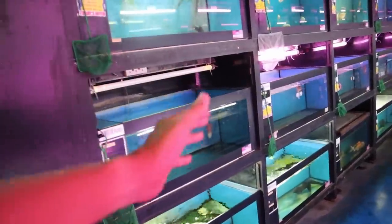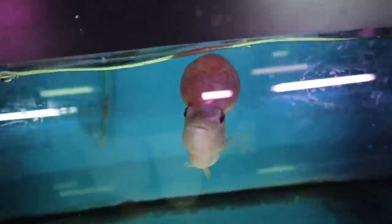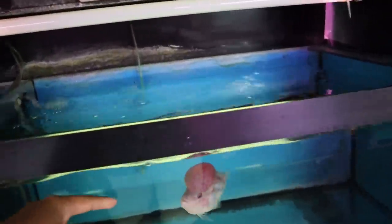Oh, so these are the flower horn sections. Look at this. Man, this guy's hump looks like it's swollen. It's so large. Let's see, will this guy follow? Oh yeah. Okay, nice.